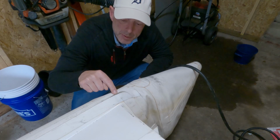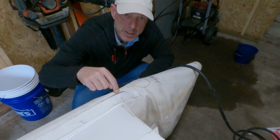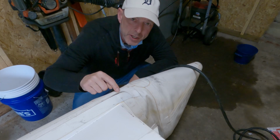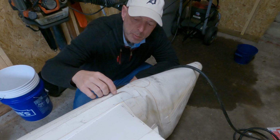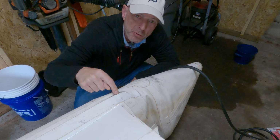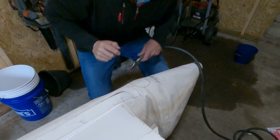So our first step is, it's been in the barn all winter, so we're pretty sure it's dry. I'm going to take some compressed air, and I want to blow out any debris or maybe any moisture that's still in here before I put any adhesive in.